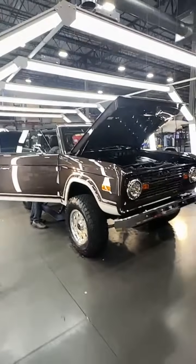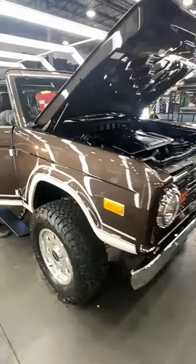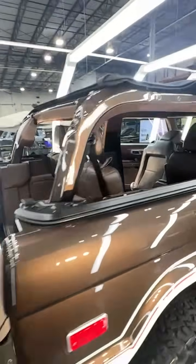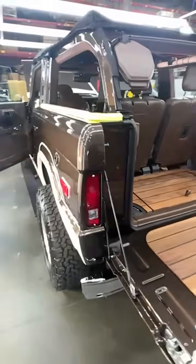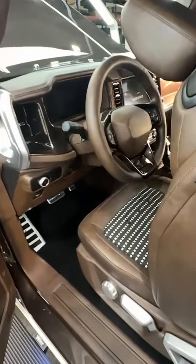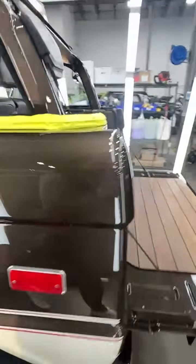And so now this is our final detail. Now this is actually one of our partners' builds. This is a beautiful macadamia metallic with the vintage stripes. Graham, if you're watching, this one's yours. So this one's about to get ready for the final inspection. Has the chocolate with the woven tuxedo.